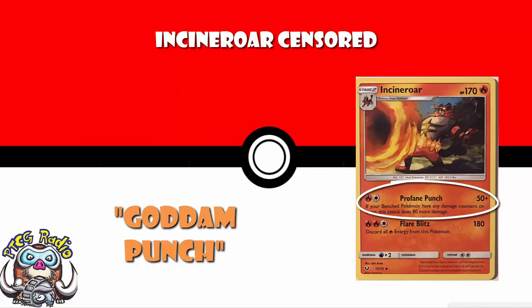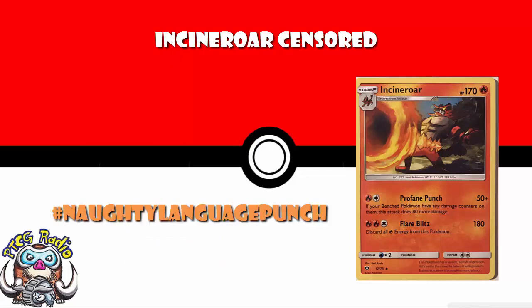They've basically said, it's a swear word, but we're not telling you what he's saying. Profane basically means naughty language. I would love it if they'd called it Naughty Language Punch, but I think that might be asking just a little bit too much. Either way, I love Incineroar. We've got a new Incineroar, and it's always nice when something like that happens.